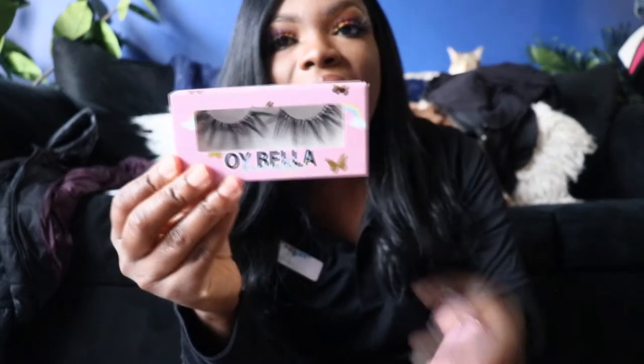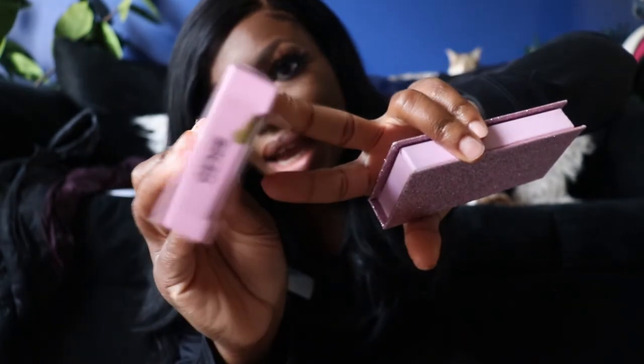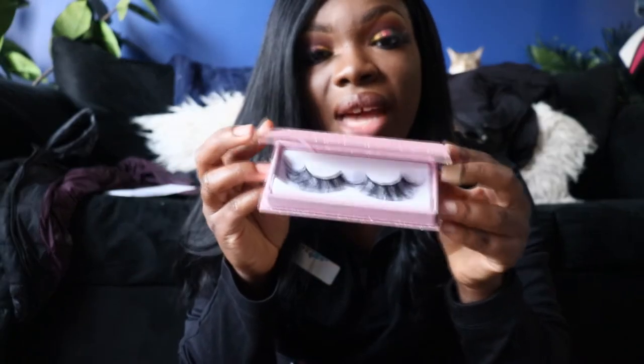So what I wanna do is, actually, let me go grab one real fast. I have time. So these are the boxes that I have right now for Oi Bella Beauty. They're pink, and they have the butterflies, and the rainbows, and all that other fun stuff on them. I want the silk lashes to be in pink boxes like this, and then I wanna make another box that's purple, and those will be for Mink lashes. But until I have the money for that, they're just gonna go in these since I have so many of them.